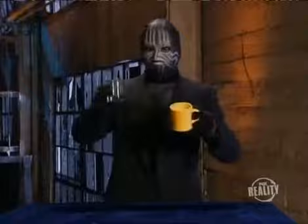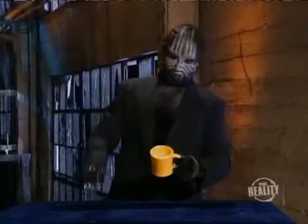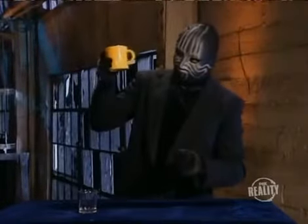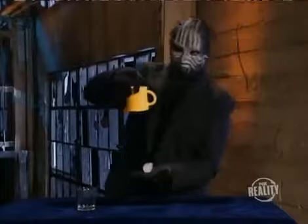When the magician pours in the water, it is absorbed. He jiggles the mug around to make sure all the water is soaked up. A little magical gesture, and out comes the ice cube. It's just that simple.